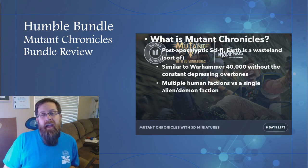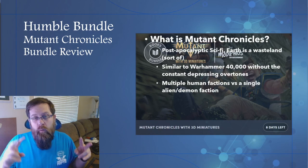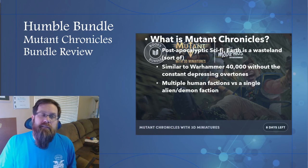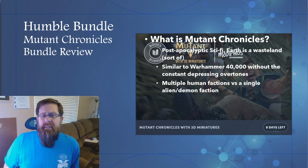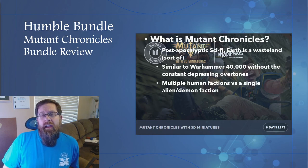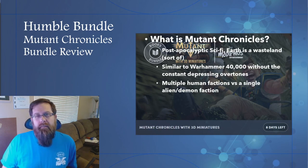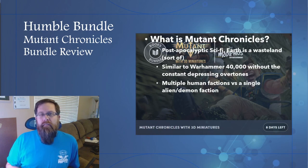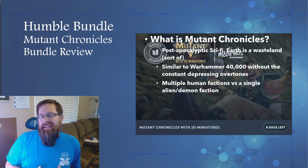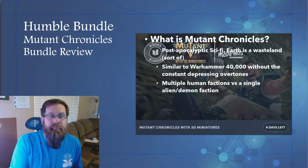But basically everything that the players typically will play is one of the quote-unquote good human factions. The other is the alien demon. They are known as the Dark Symmetry, and basically they are demons and devils. There's not a whole lot of alien races. Humanity has not left the solar system. They've just colonized the different planets.